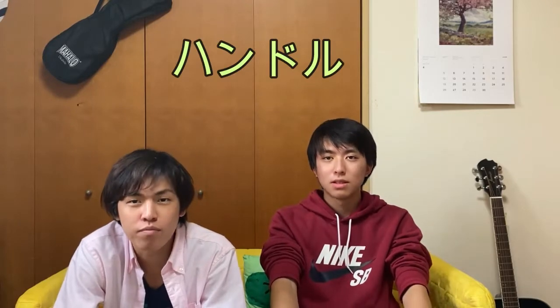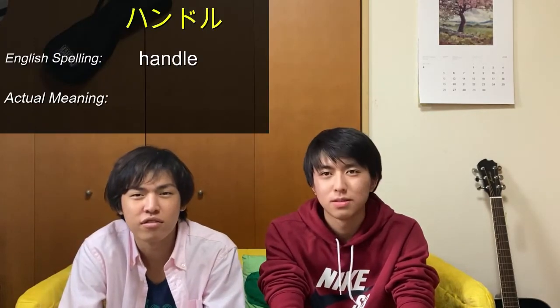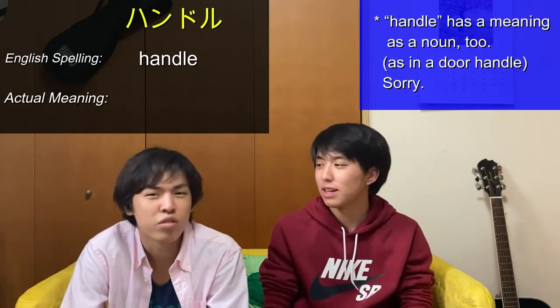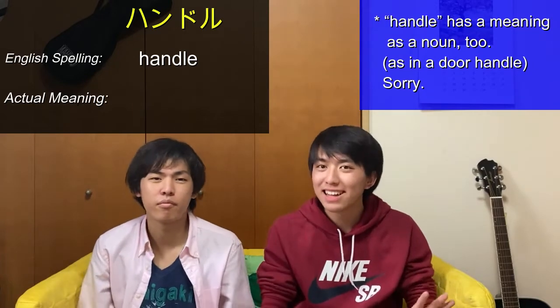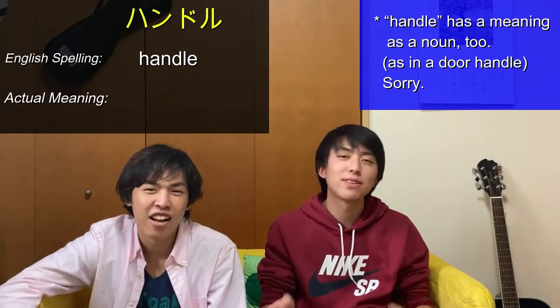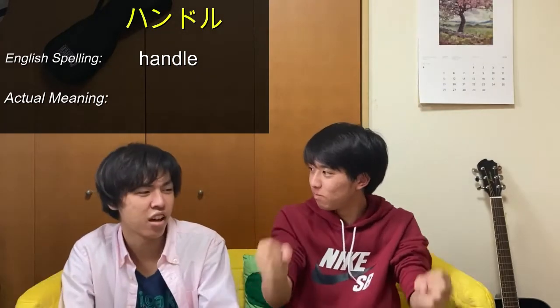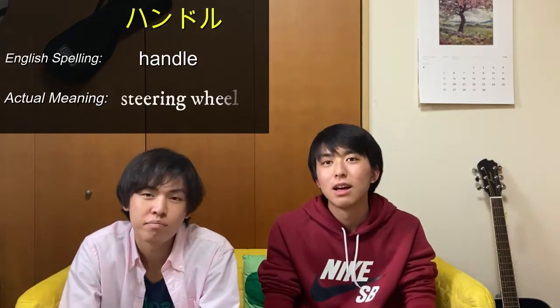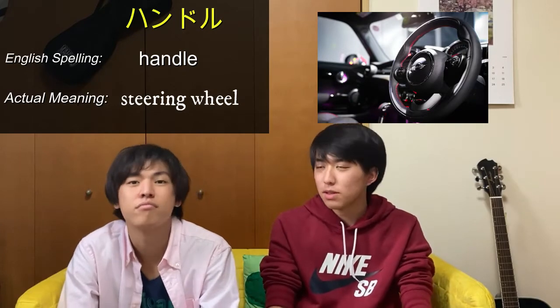And next. Okay. Handle. But it's not handle, okay? In English, handle is a verb, right? But handle, handle is a noun. It's very different. Does it ring a bell? It's a steering wheel. Wow.